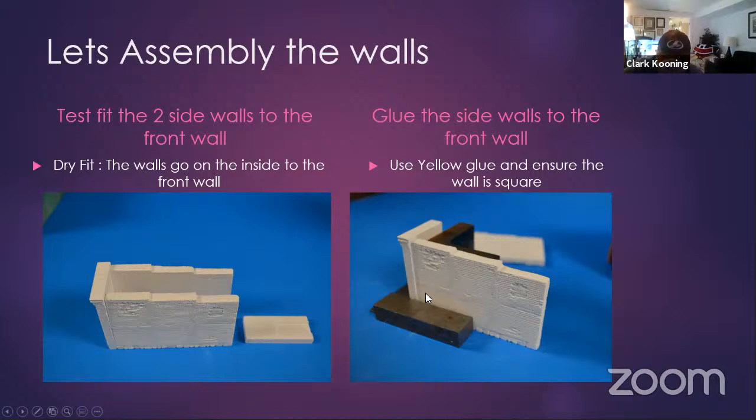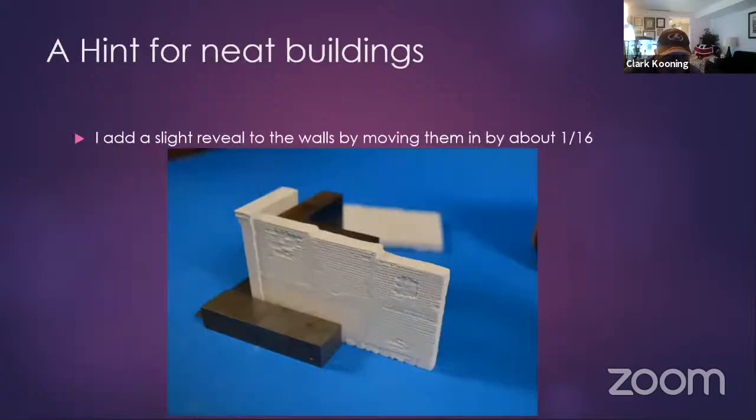Now I do something, and I do this all on my DPM buildings too. I put them in about a 1/16 of an inch, and I have this little reveal here. And I do that for scenic purposes. When you weather that and stuff, you'll really see it. Now, a lot of times, if there's another building close to it, you'll never see it. But it's one of my things I do, and I've been really happy with the way it turns out.